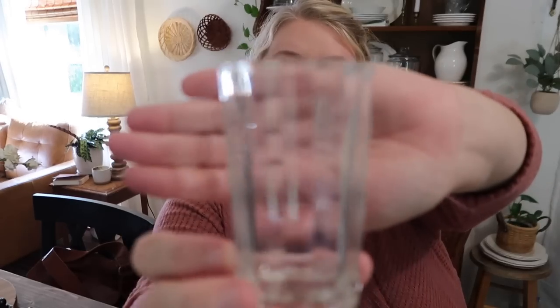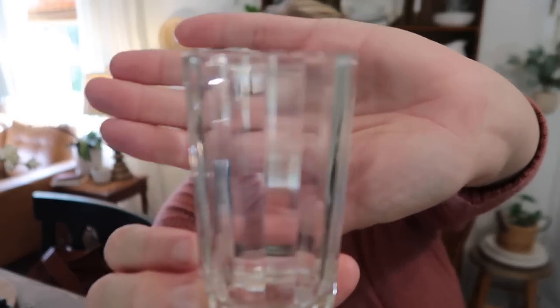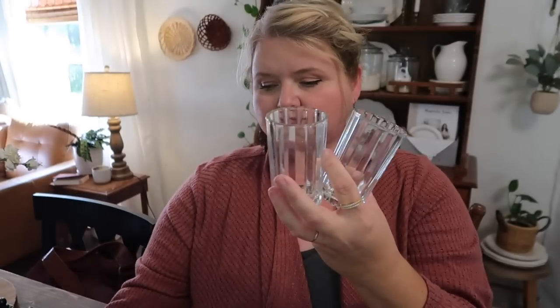And then I also picked up these little juice glasses. I thought they were pretty. I tend to go for dishes that have this little ribbed design. And I got four of these as well. These are also 59 cents each.